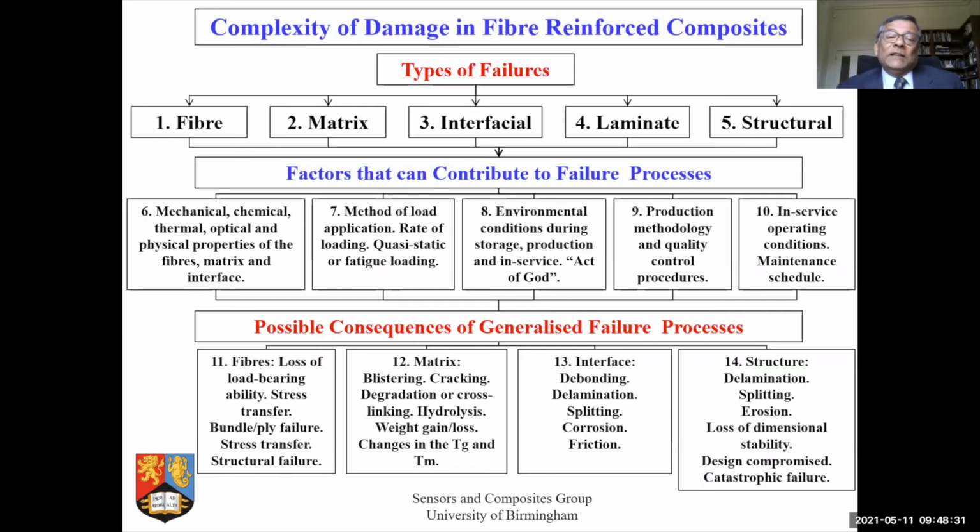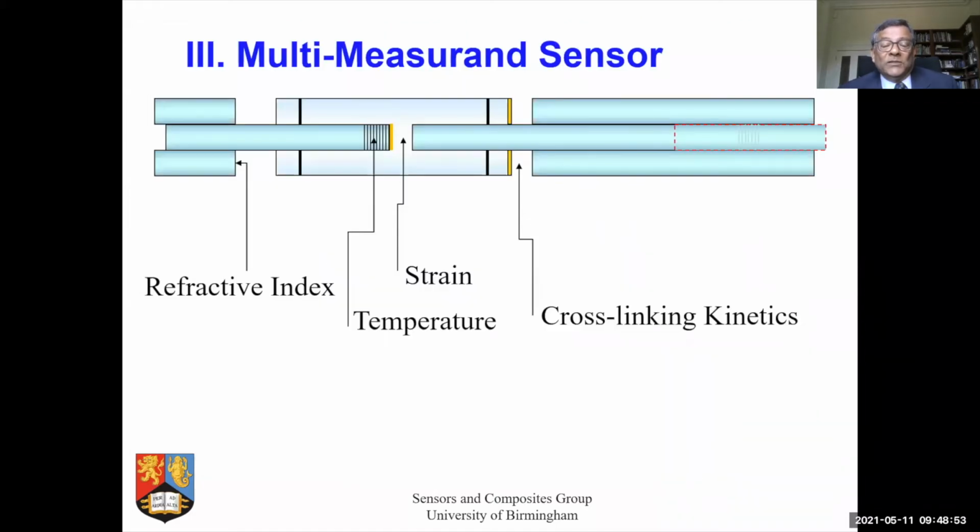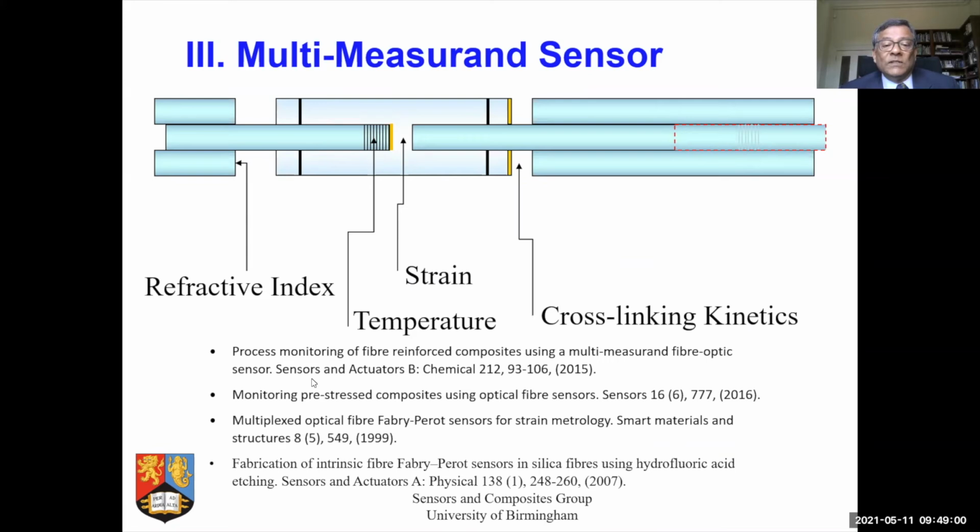I'd like to move to the third item, which is looking at damage in composites. I'm not going to be spending any more time on this other than asking you to have a look at it. The moral here is that it is an extremely complex and convoluted topic when you start looking at damage initiation and propagation in fiber reinforced composites. This is why I believe you need multiple measurements. I'm going to spend a minute explaining this multi-measurand sensor system to you. There are references available that describe it in greater detail.